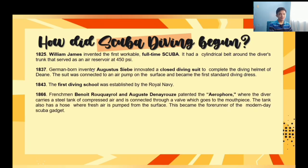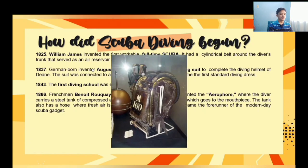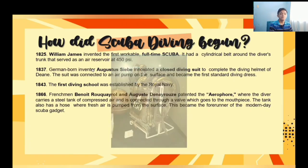So getting the pieces together, Benoit and Rouquayrol patented the aerophore. This is the aerophore. This important invention is a steel tank with compressed air that has parts like hose, nozzle, and mouthpiece.